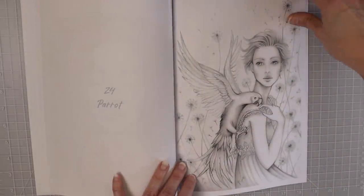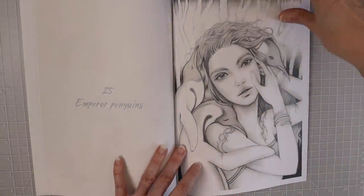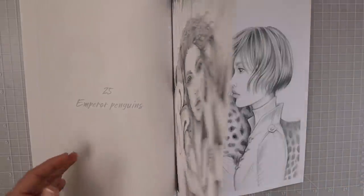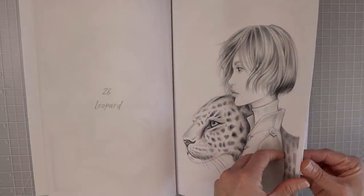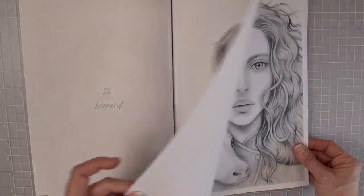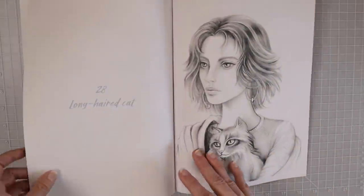Oh, I love these. Look at the parrot and the dandelions. Penguins. Oh, I love penguins. A leopard. This one gives you the opportunity to really color in a beautiful background, maybe with pastels or something. And then we have a calf.